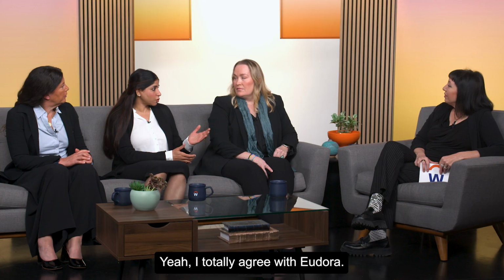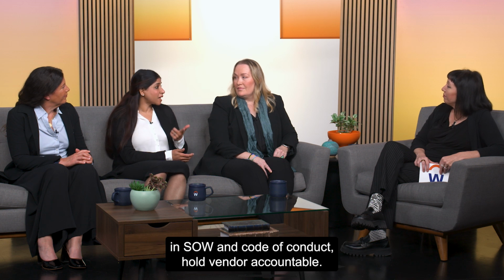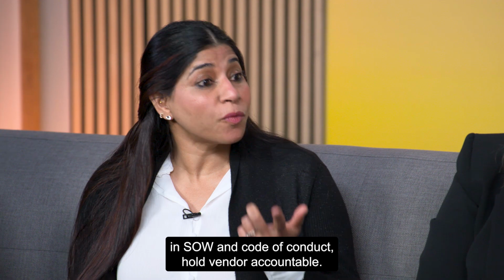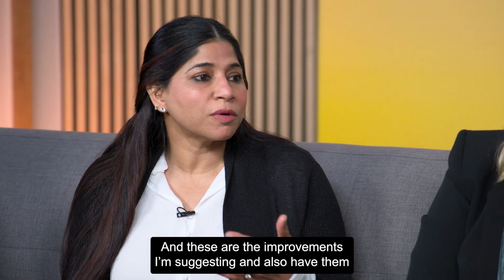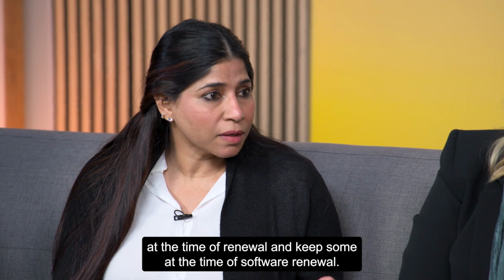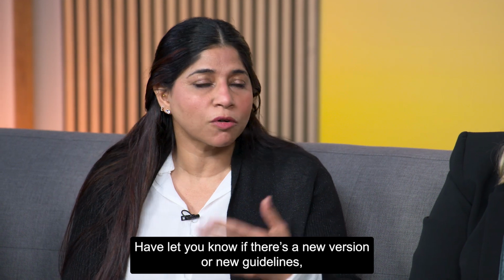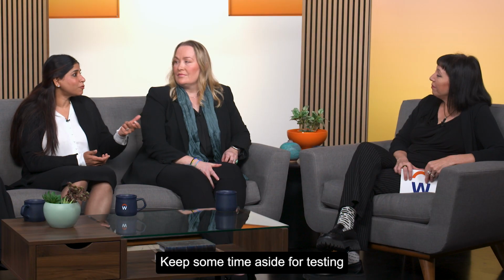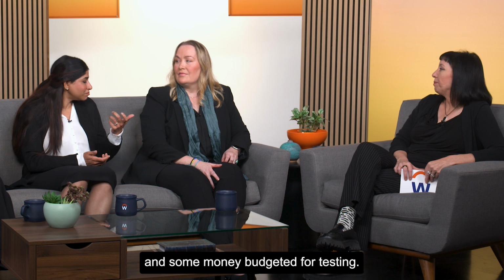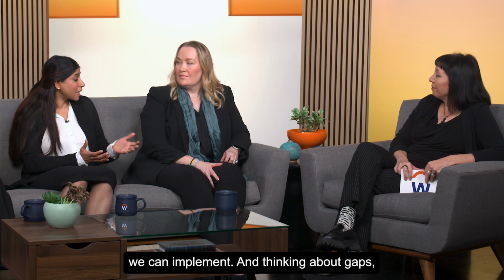Yeah, totally agree with Eudora. Start early. Have the language in your contract, in the SOW and code of conduct. Hold the vendor accountable. And these are the improvements I'm suggesting. Also, at the time of software renewal, if there's a new version or new guidelines, include them in your contract at the time of renewal. Keep some time aside for testing and some budget for testing. So these are some improvements we can implement.